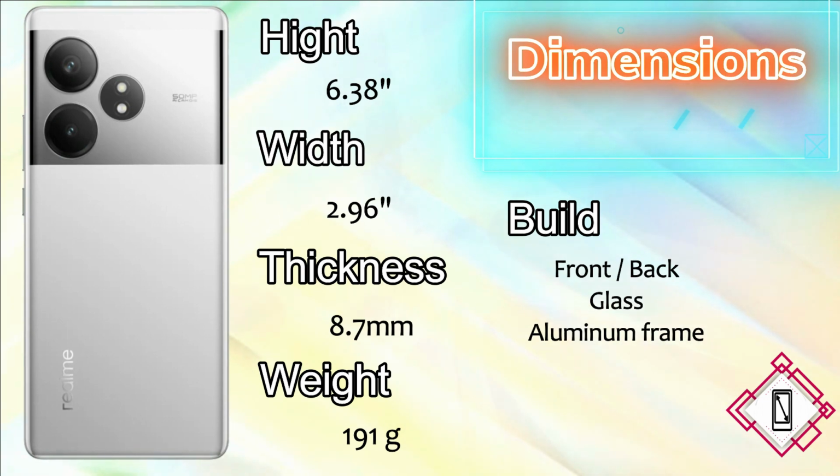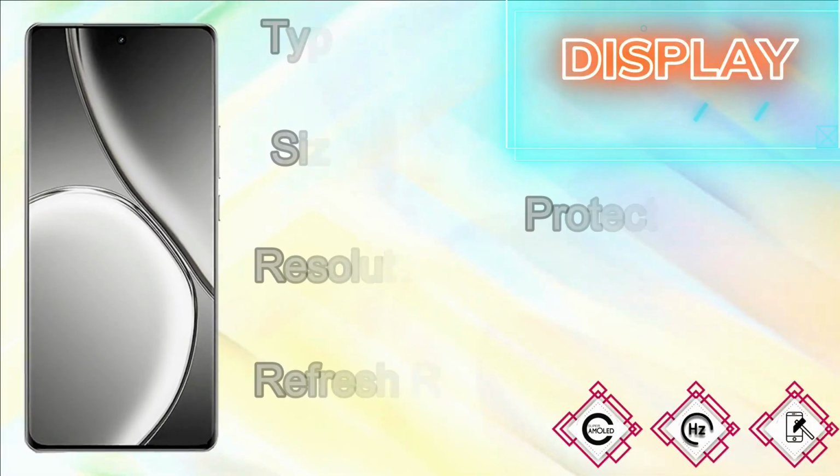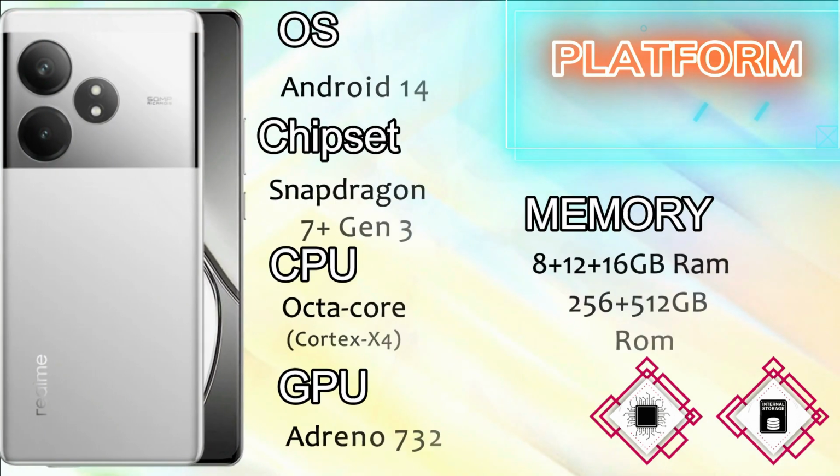The display of Realme GT 60, it comes with LTPO AMOLED 1 billion color screen type. The screen size is 6.78 inches with 91.8% screen to body ratio. The resolution is 1.5K and the refresh rate is 120Hz. And it comes with 6000 nits peak of brightness. And the protection is Corning Gorilla Glass Victus.